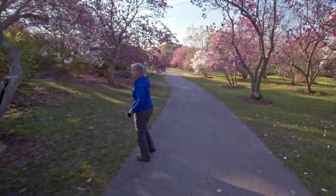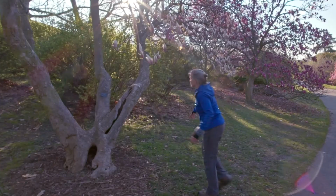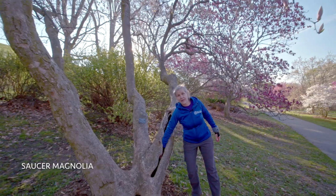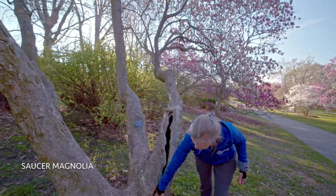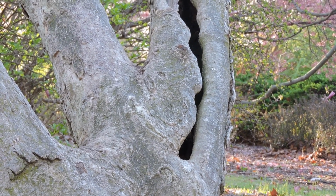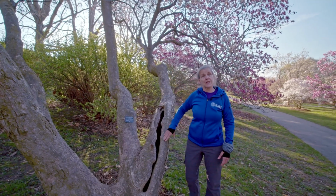This is a great example of the age of this park and of some of the trees in it. This is an older saucer magnolia, but you can see, I can stick my hand all the way in here. It has survived, even though it is basically hollow, but it continues to thrive because the rest of the tree is getting nourishment in the outer trunks.